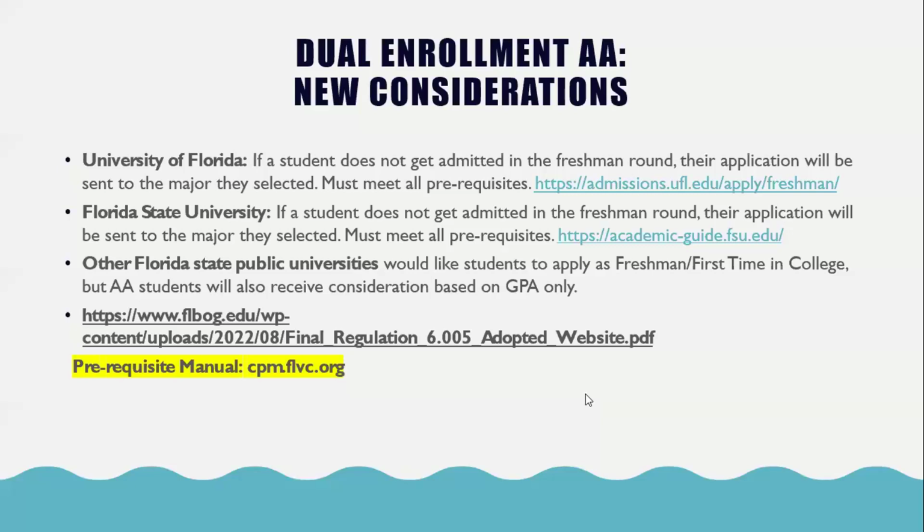Florida State is basically the same thing. If they don't get admitted in the freshman round, then their application would be sent to the major they selected. So the nice part with this is that the test scores are really not going to be used at that point. It's going to be the GPA in their college level courses and in their prerequisites. The other state universities, it's going to be fairly similar.